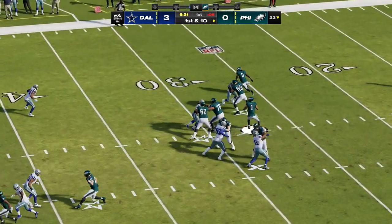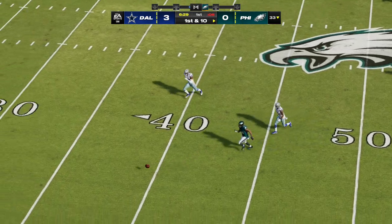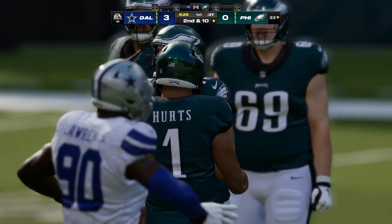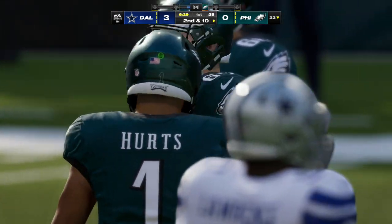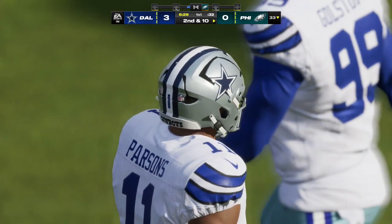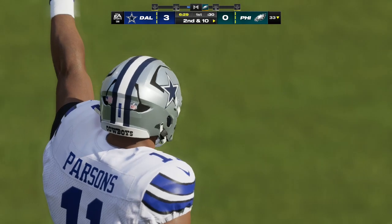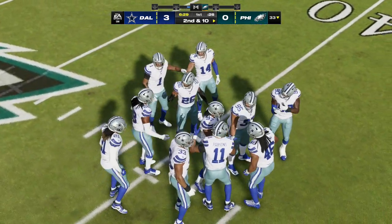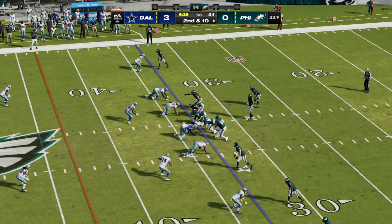On 1st down, Hurts. And that one too far in front. He couldn't reel it in. It's incomplete. He shook his head right when he released that throw. He knew it was going to be a little off target. Yeah, the excitement got him on that one. Wasn't able to control the fact the receiver was open, and it would have been an easy throw. 2nd and 10.